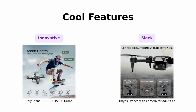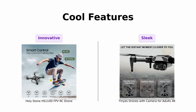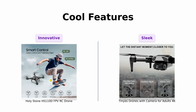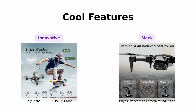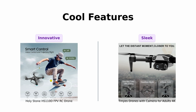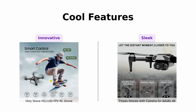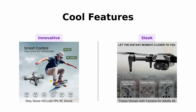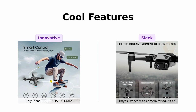Cool features time. Holystone's got voice control, gesture control, and trajectory flight. Basically, you can control this drone like you're in a sci-fi movie. Just wave your hands around and shout commands like a wizard. Tamiz isn't lagging behind with gravity control, speed adjustment, and 3D flips. Plus, it's foldable and comes with a carrying case, making it look like it came straight out of a James Bond movie. And all of this without needing FAA registration. Bonus! Both drones are packed with features, but if you want to feel like a secret agent, Tamiz might be your best bet.